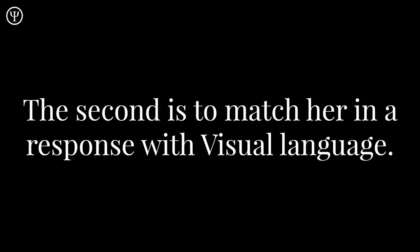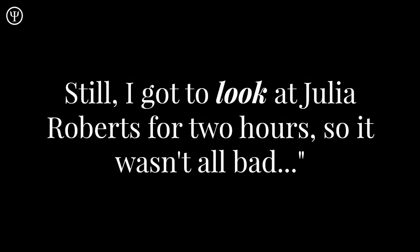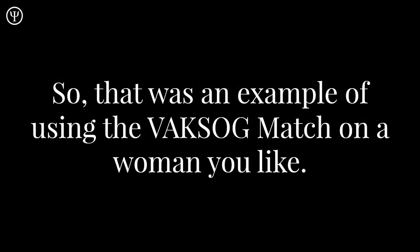The second step is to match her in response with visual language. For example, you can say to her, "Oh yeah, I remember watching it in the cinema. I can still remember that day so vividly, it's strange. It was a bright sunny day and I had actually preferred to go to the park instead. Instead, I got to look at Julia Roberts for 2 hours and so it wasn't all bad." Easy, right? So that was an example of using the VAK Sword Match on a woman you like.